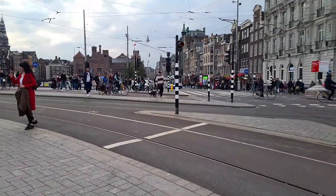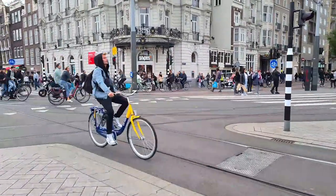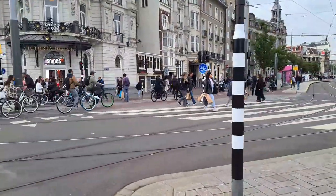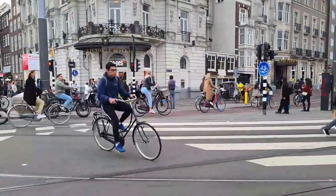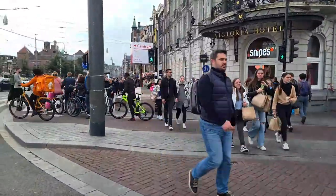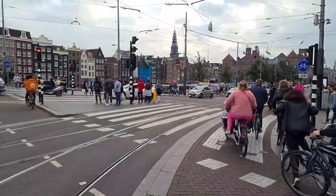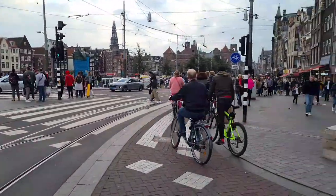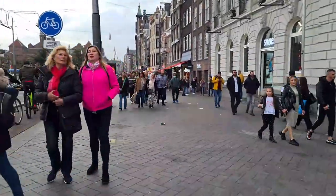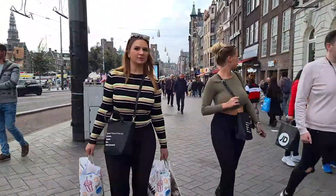The weather is 16 Celsius. Actually, it's warmer than yesterday, especially at this time. But it's cloudy. It's a typical gray weather of Amsterdam today. There are so many tourists around in the centrum, but most of them are French. I heard only French accents today. Not British, not Russian, not German, nothing. Only French. I don't know why. It seems French people are more enthusiastic about visiting coffee shops.